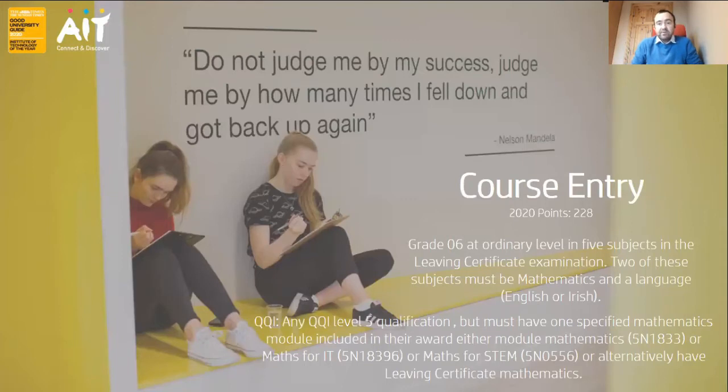The course entry requirements from the CAO from 2020: the points requirement was 228. What was required was a grade 6 at ordinary level in 5 subjects in the Leaving Cert exam. 2 of these subjects must be mathematics and a language. For QQI qualifications, any level 6 qualification must have one specified mathematics module included in your award, either the module mathematics, or maths for IT, or maths for STEM, or alternatively have the Leaving Cert maths.